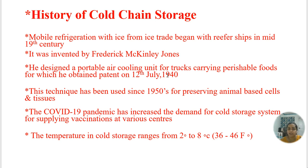Then he invented air cooling trucks for perishable products, and that truck got a patent on 12th of July 1940. Now, this technique has been used from 1950 for preserving animal cells and tissue, and the COVID-19 pandemic has increased the use of this cold chain storage system for supplying vaccinations at various centers. Now the temperature in the cold storage ranges from 2 degrees Celsius to 8 degrees Celsius. It can also be expressed in Fahrenheit, 36 degrees to 46 degrees Fahrenheit.